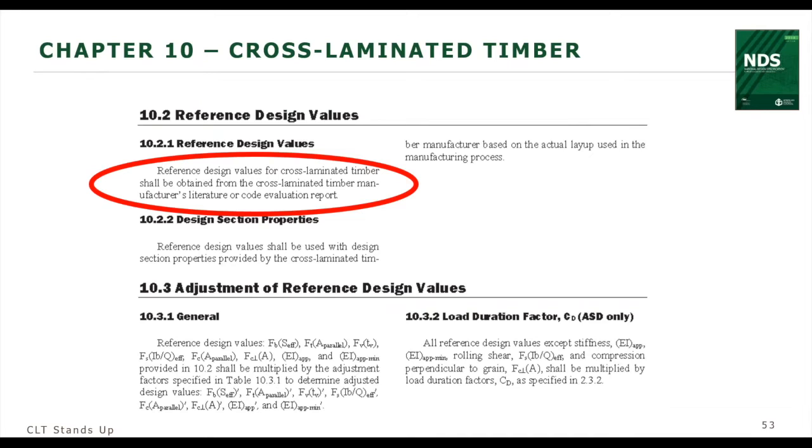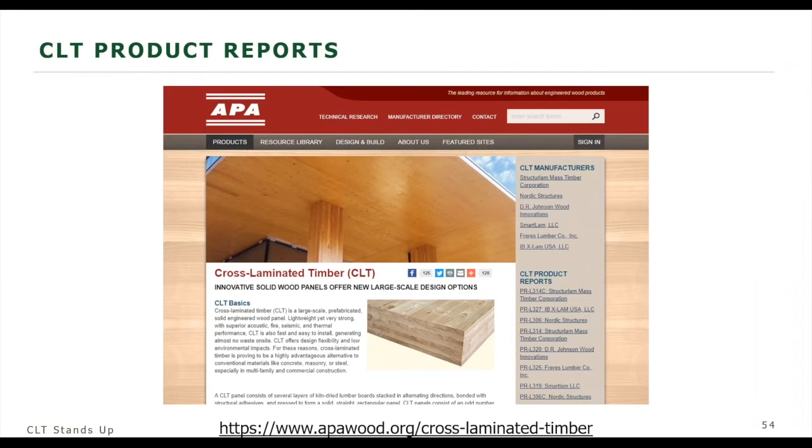So the reference design values, where do we go to get the reference design values? Well, according to the NDS, you would either see the cross-laminated timber manufacturer's literature or obtain it from the code evaluation report. And the APA website is a really helpful website for obtaining information on cross-laminated timbers. And here is the actual link to this one web page, which you will see on the right-hand column. It lists the members that manufacture cross-laminated timber. And then also on the right-hand column are a list of the CLT product reports that will give you some information on each of the individual manufactured CLT products.